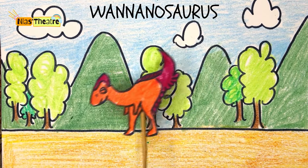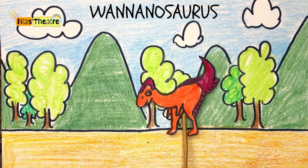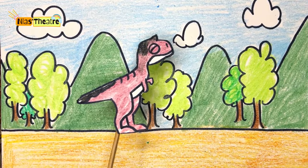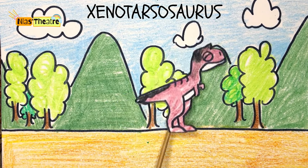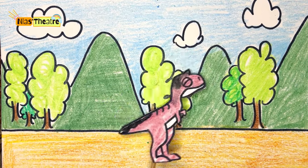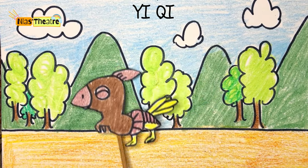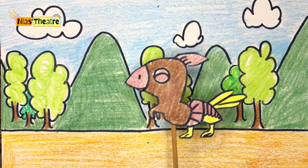This bone-headed dino was really quite small. With all that headbanging, watch out you don't fall. It's the Wananosaurus. This dino must have the strangest form. His ankles don't bend, so each leg's like a stalk. It's the Adasinatarsosaurus. This dinosaur is the strangest thing. With a bird-like beak and bat-like wings. It's a Yeechi.